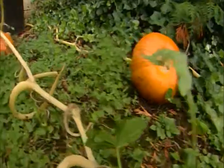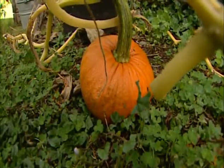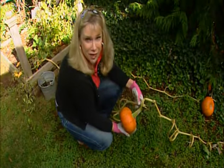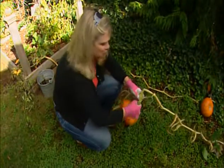Here's my pumpkin patch. The seeds were tossed in at this time last year and waited till this spring to sprout. I did nothing to help. And how exciting, you're here to see the harvest of my very first pumpkins. Yeah, I've never grown them before. And here are a couple of other pumpkin tips for you.